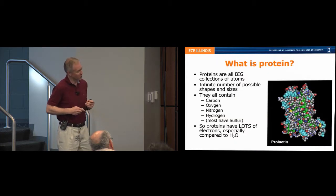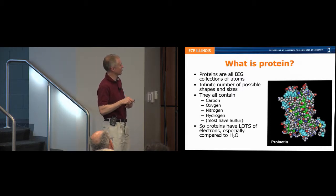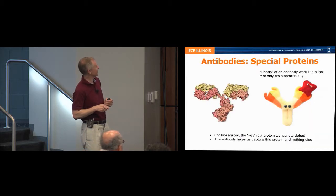So if we think about what a protein is, here's a milk protein called prolactin. It's a whole bunch of atoms all glommed up together. These atoms contain just loads of electrons, way more than a water would have. So you can imagine that if you were an electric field waving, there would be a giant bunch of electrons in here that could wiggle back and forth. And so these absorb light and slow down light very substantially.